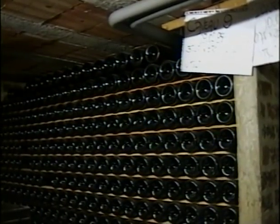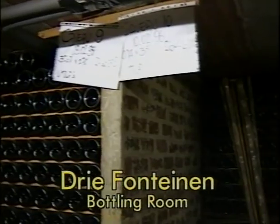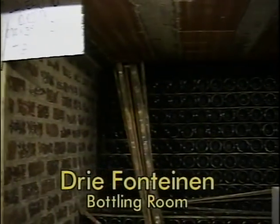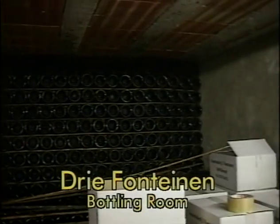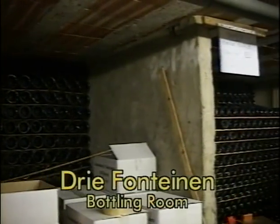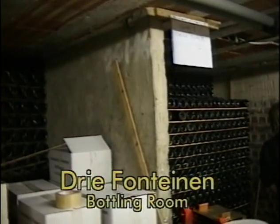We have Geuze from 90, we have Geuze from 93, we have different tastes, and different tastes each time. The only thing we changed is the cork. Before, we had just wine corks, like other Geuze also. But from last year we use these champagne corks.